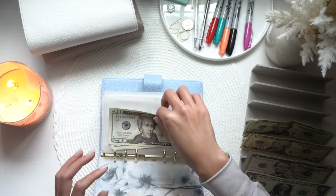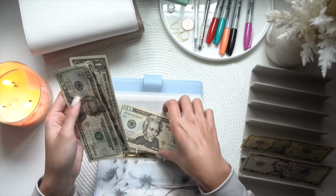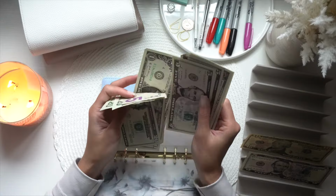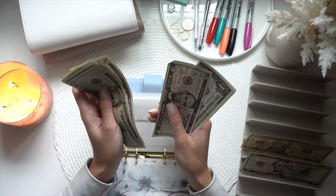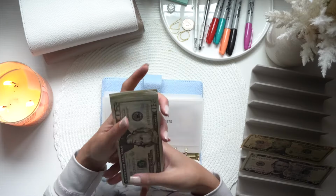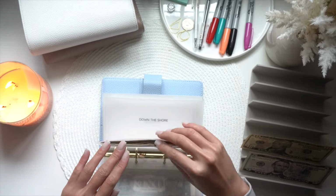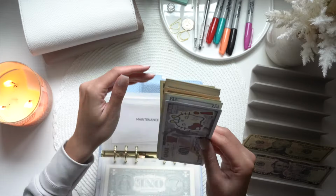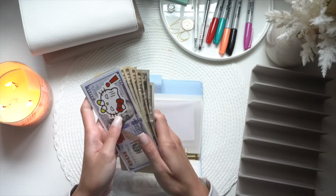Admin is going to get $26. So now we have 20, 40, 60, 70, 75, 76, 77, $78. And last but not least is maintenance. And maintenance is getting the last 15.